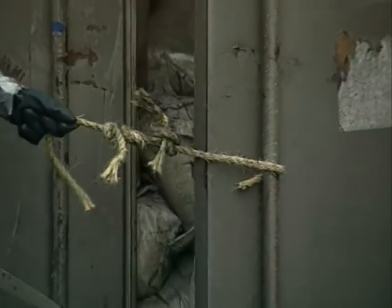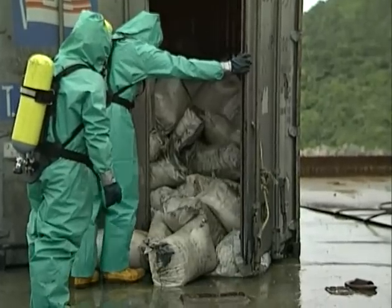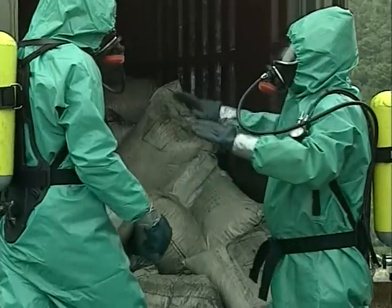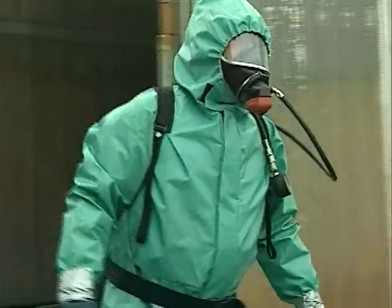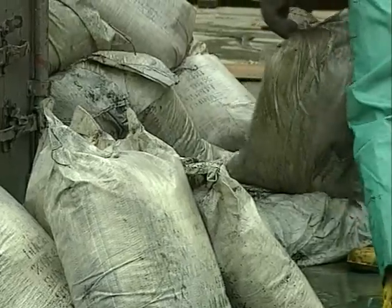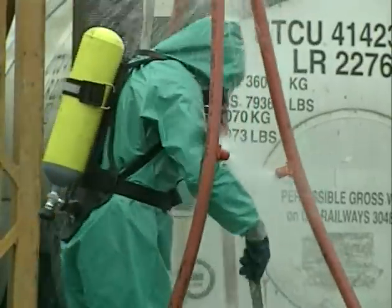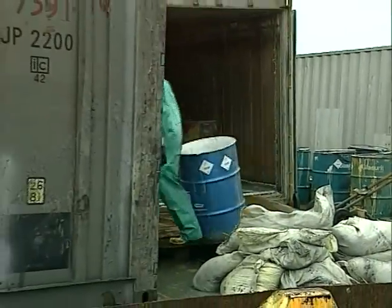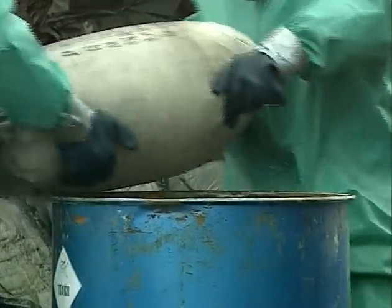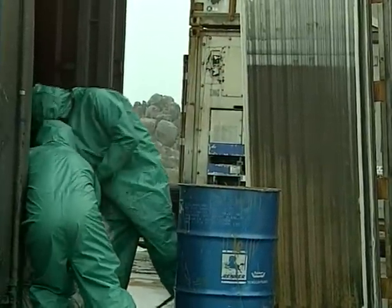The container is opened carefully. In this case, the bags appear to be undamaged. Now, to the next stage. Every bag is counted. Every container is checked, emptied, the contents repacked, and, if necessary, moved to the shore for onward shipment.